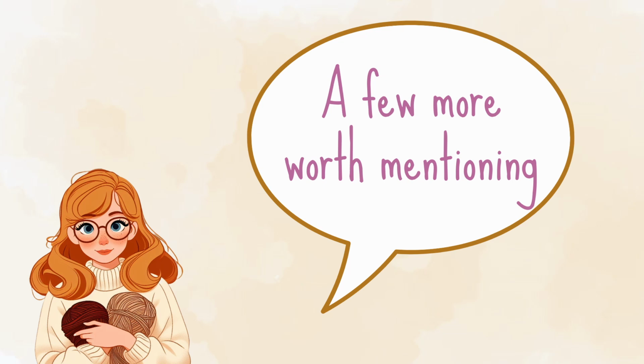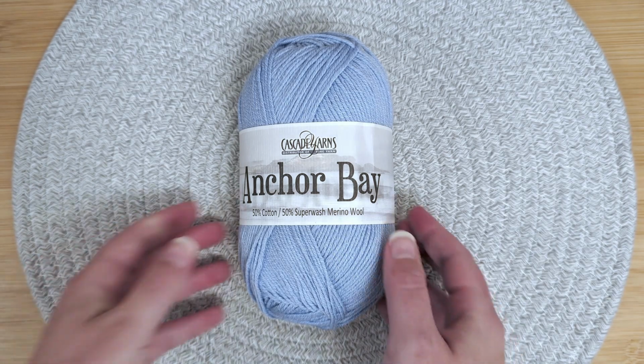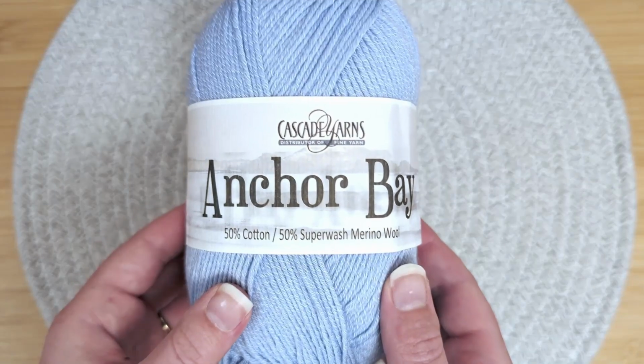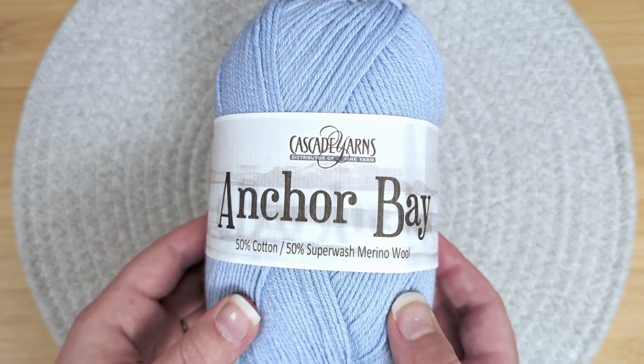We do, of course, have a few other yarns that are worth mentioning that we also enjoyed and would work with again, but just weren't our absolute favorites. Cascade Yarns Anchor Bay. So we did a big comparison last summer of three popular cotton merino yarns, two of which are on this list. But this Cascade yarn was actually softer than all three of those.